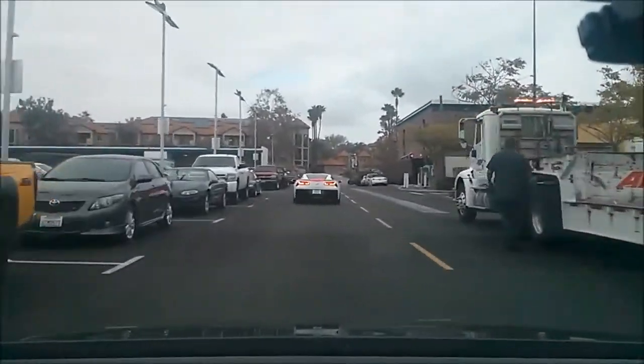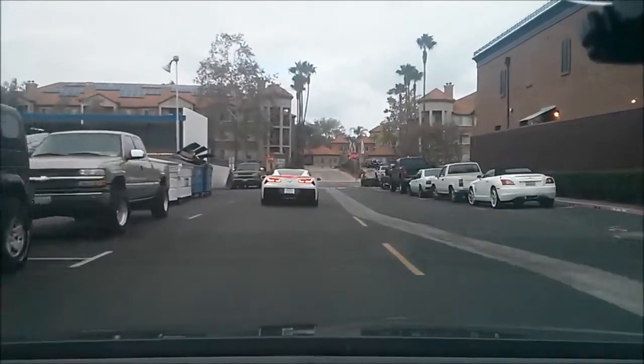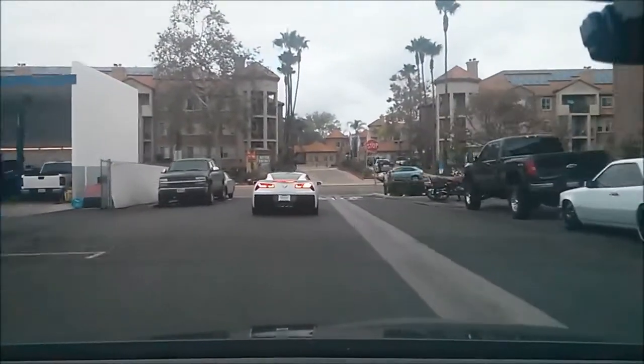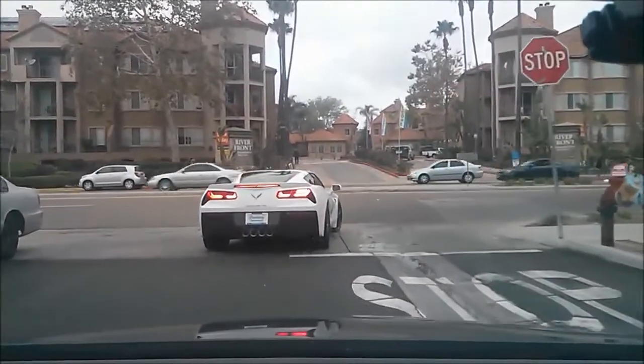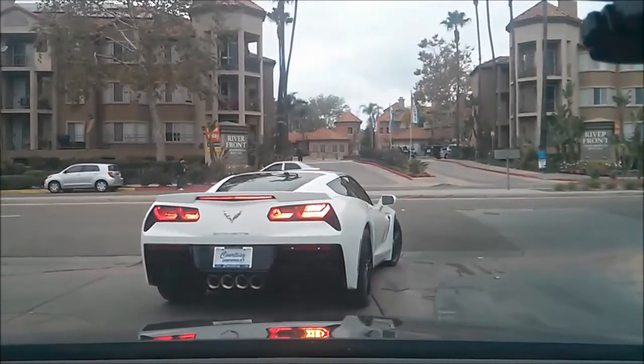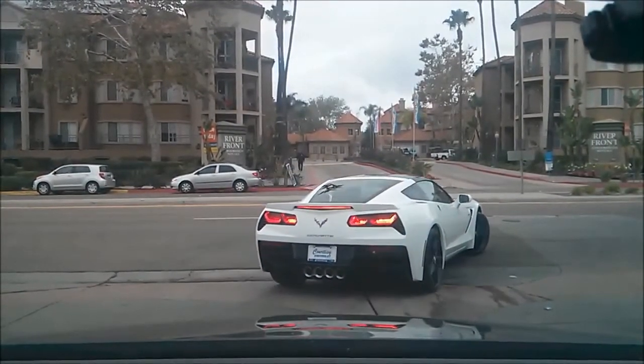All right, so 0-60 in what? 3.8. It has a 6-speed automatic transmission, 3.8, 0-60, and it's actually rated for a 12-second quarter mile, but the first official Z51s down the test tracks have been doing it in the high 11s. So this one we're in does have the automatic.